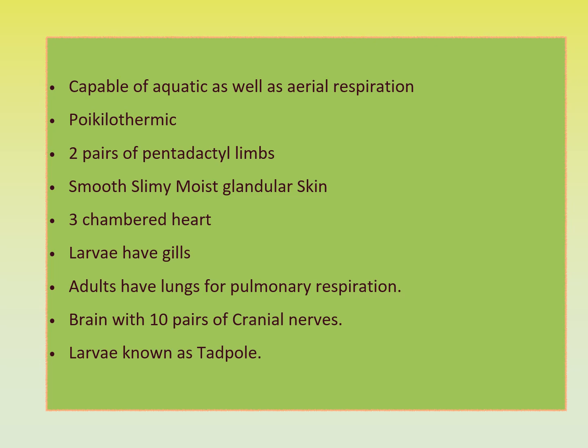The heart is three-chambered, with two auricles and a single ventricle. This is an advance over the two-chambered fish heart. External ear is absent. They have a brain with 10 pairs of cranial nerves. Fertilization is external, and the fertilized eggs develop into a tailed, gill-breathing larva called a tadpole. It later metamorphoses into a lung-breathing, tailless adult amphibian.